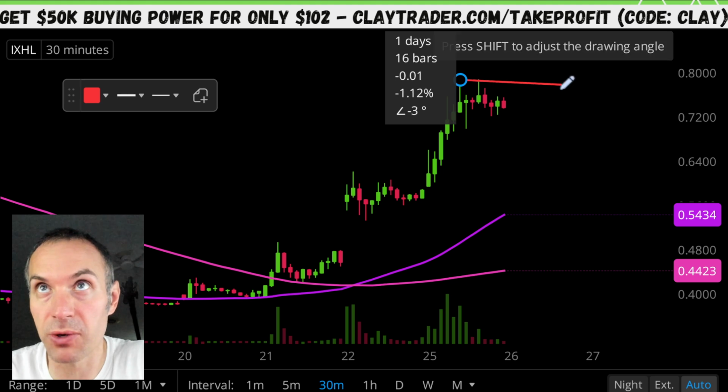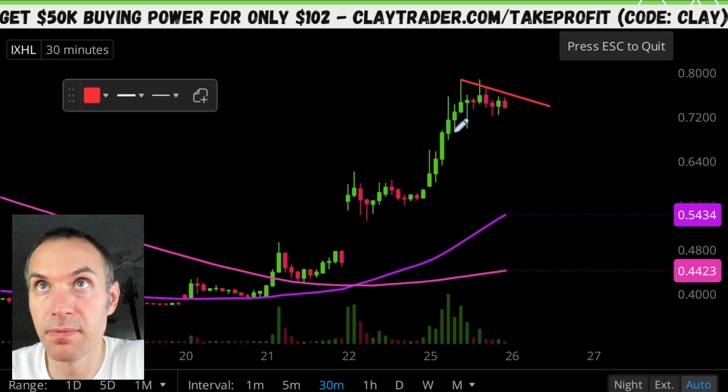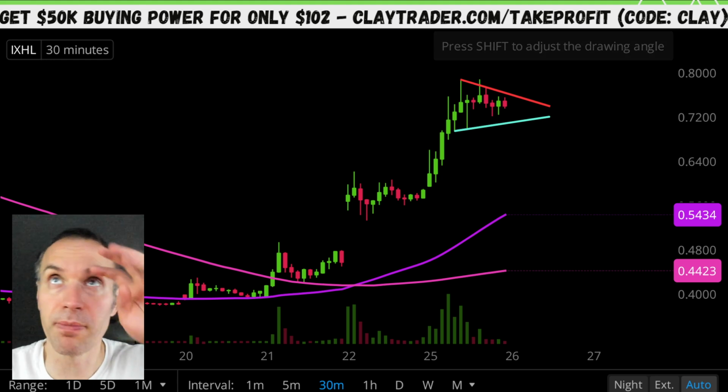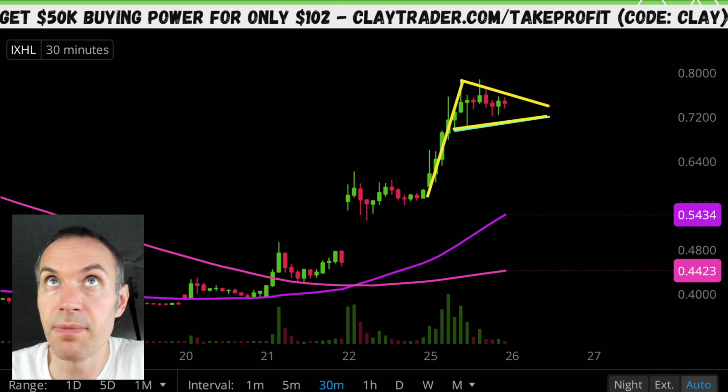So let's get this pattern drawn into play. We have our area of resistance right there. Have our area of support. Let's change that to green. And then just to make sure the pattern's easiest to see, let's keep it all one color. So we have our resistance. We have our support. We have the big move up right there. We have the golf hole down here, and this would be a bull pennant pattern.